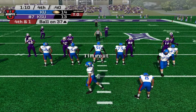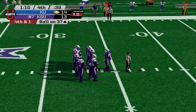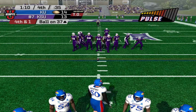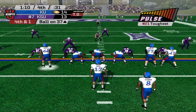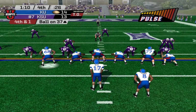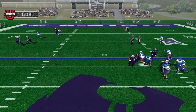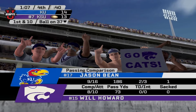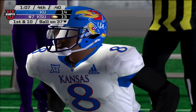Kansas State lines up in a dime defense here. Kansas State calls a timeout. The defense lines up with 6 DB. Drop back to pass. Steps up. Wants to throw outside. Incomplete pass. They stop him on fourth down. You talk about huge plays. This defense stood tall and shut him down.